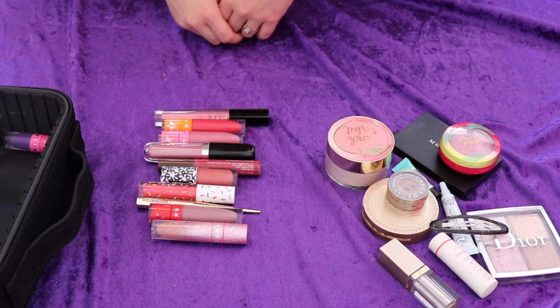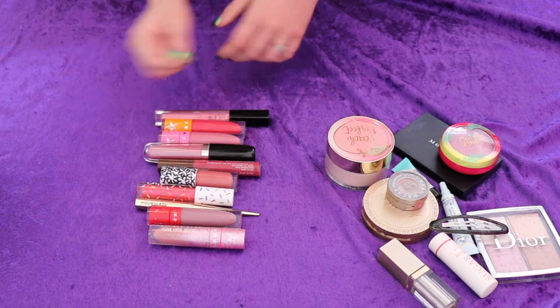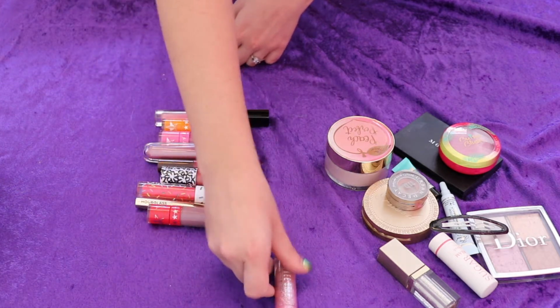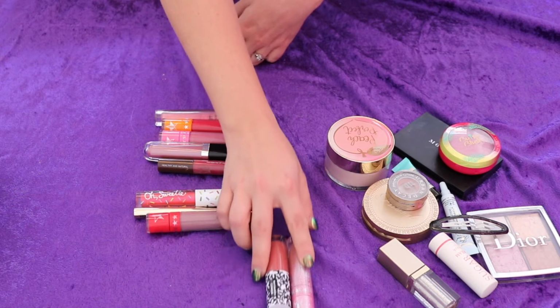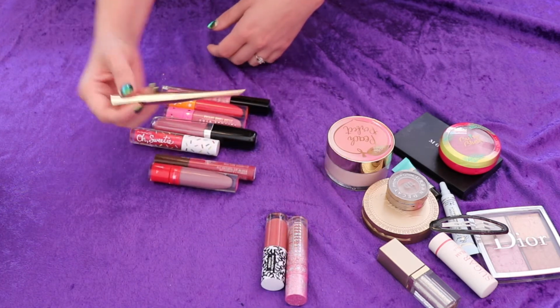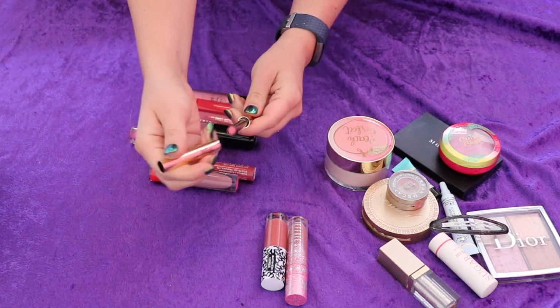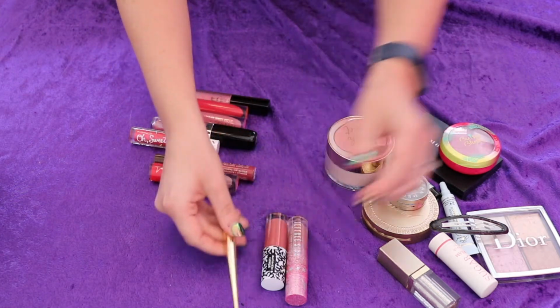Now, this is where I get stuck because I have 1, 2, 3, 4, 5, 6, 7, 8, 9, 10 lip products, and I just cannot help myself. So I have a nude that I really love, and I also like to always bring a gloss with me when I'm wearing a liquid lipstick, so these 2 go really well together. I also have this nude, which is from Hourglass, and it's just a little bit of a darker nude, which I figured I could also put this gloss on top.